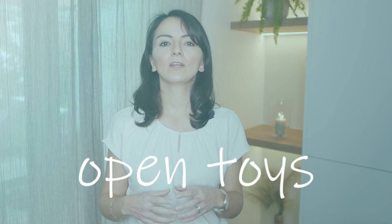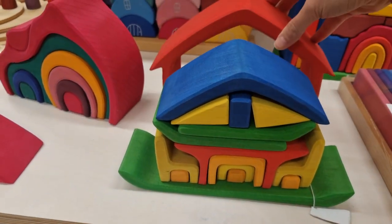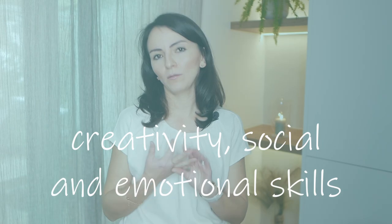Let's start with what I call open toys. I call these type of toys open because they don't have a right or wrong way of playing. It's basically interesting material that invites the child to engage with it. These toys foster mainly what we call soft skills, so the ones that cannot be learned theoretically but have to be experienced and practiced in order to be improved. Into this category falls creativity, social and emotional skills.